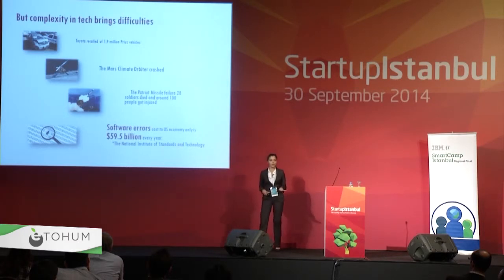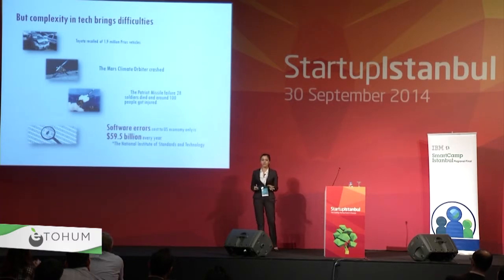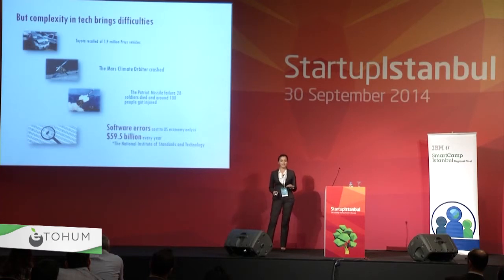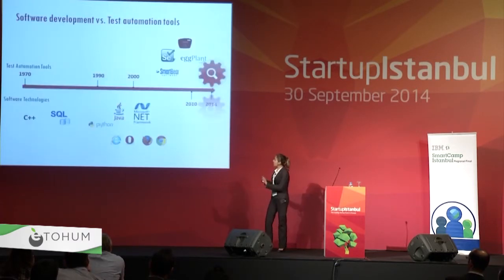In the past, there were failures in military missions, failures in space missions, and failures for car manufacturers, leading to the recalling of more than 1 million vehicles. And according to a study, in the United States economy alone, each year $60 billion US are wasted because of software errors. And the research says that at least 1/3 of it could be eliminated with better testing.